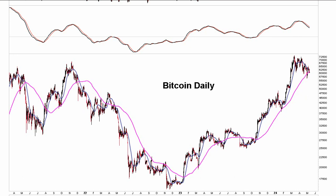So what I'll be watching is what happens. Does the 20 take out the 100? It's not there yet, but it's moving towards it. Do we bounce off the 100? Do we break it? Again, when you're above the 100, good things are happening. When you're below the 100, bad things are happening.